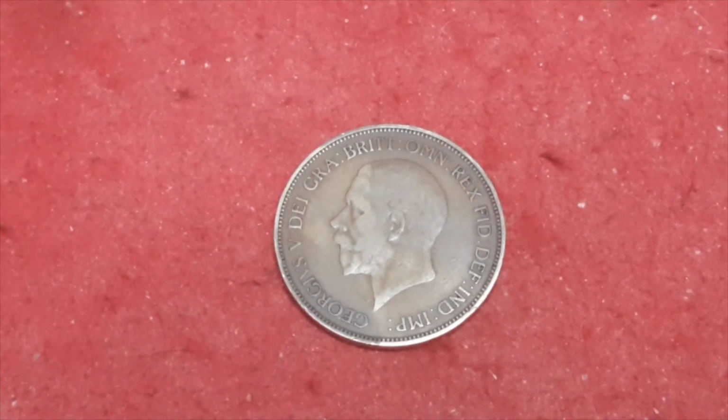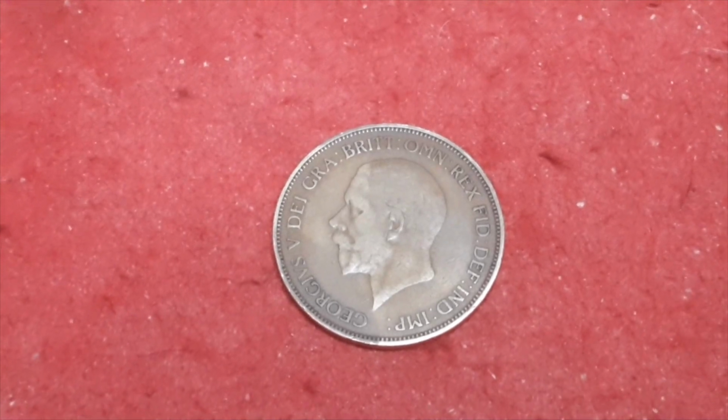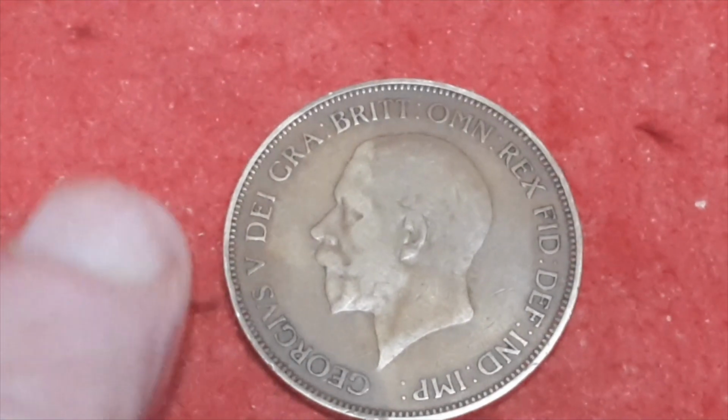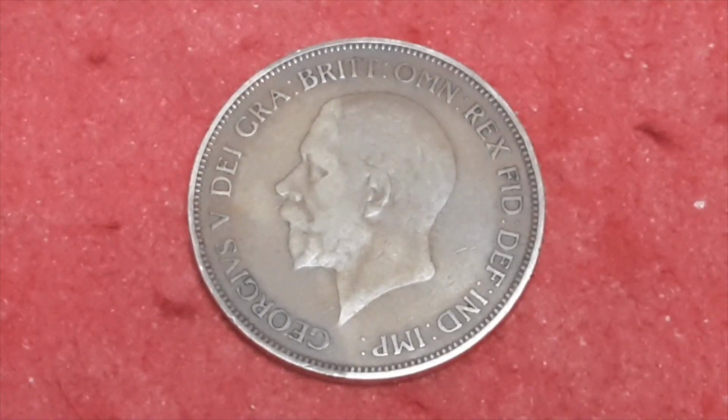We have a George V penny from 1935. I'll see if we can zoom in a little bit further. There we go. The writing around the outside is in Latin and translates roughly to George V, by the grace of God, King of all the Britons, Defender of the Faith, Emperor of India.